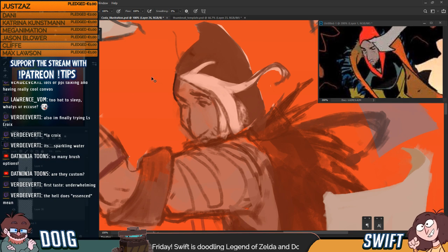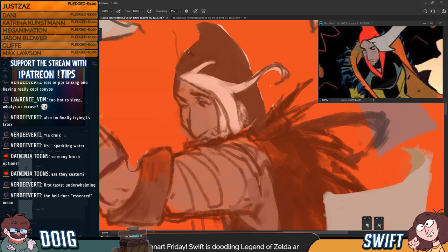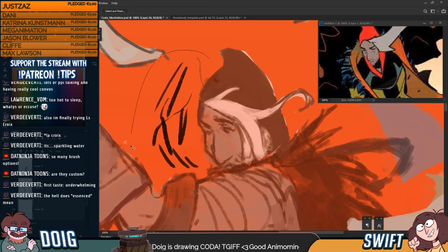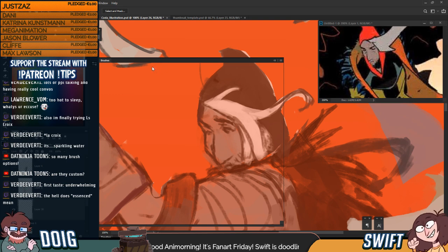I think I want to have a little bit more opacity minimum. Yeah, I want that to be like 30%. So I don't want to have like completely opaque inking. And let's save that as a brush option. I do not know what essence means. Come on, brush menu. I'll kick your ass.